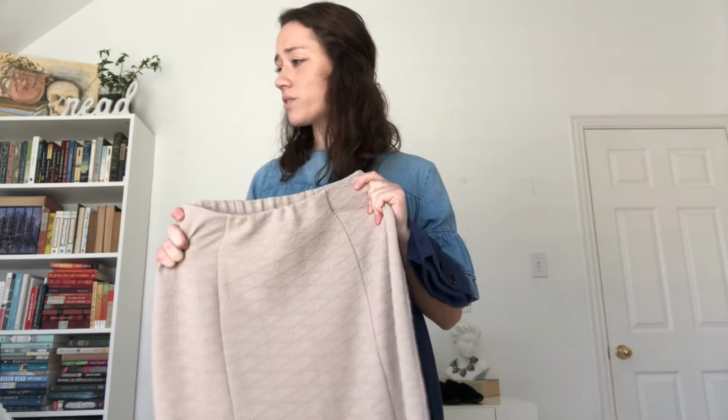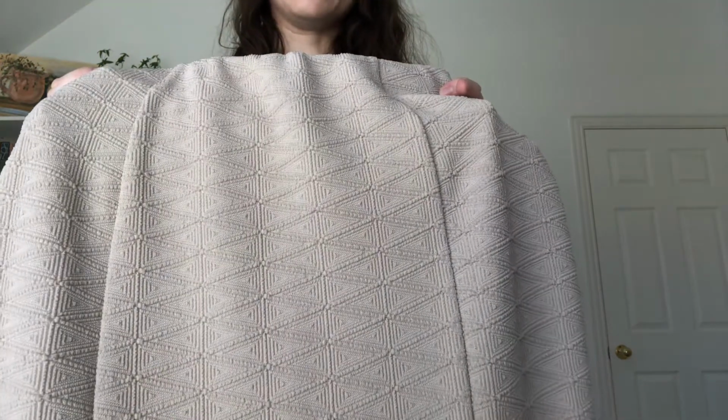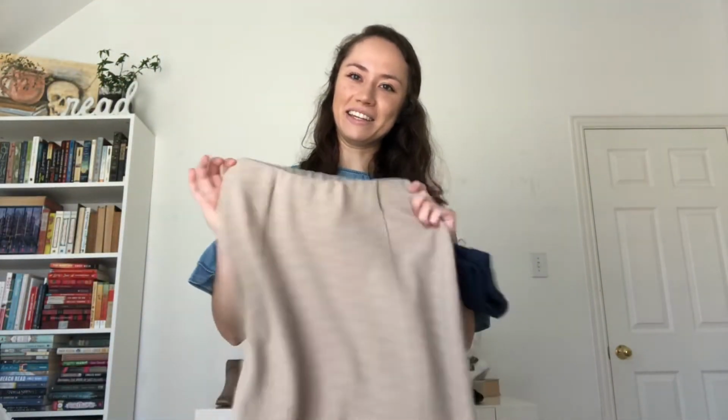So I have two skirts. One is this pale pink, which works really well with all the shoes and most of the sweaters and tops. It doesn't have a pattern, but it does have a really pretty texture, and so I appreciate that because it gives a little bit of interest to my wardrobe. It's a little bit longer, so I never have to worry about it being too short, and it's super comfortable. I thrifted that.